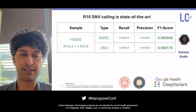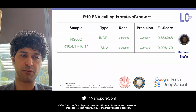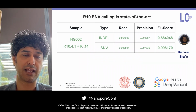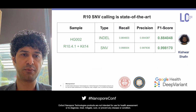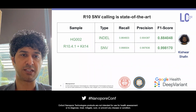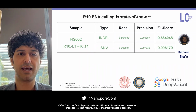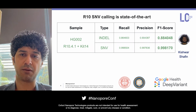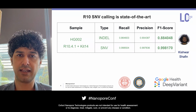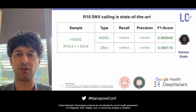And what you are seeing here is a table that talks about variant calling numbers using PEPPER-Margin-DeepVariant that was developed in collaboration between our group, UC Santa Cruz, and Google Health. And the numbers that you see correspond with HG002, a Genome in a Bottle sample, which is used for benchmarking. And you'll see numbers for indels, which stands for insertions and deletions, and single nucleotide variants. There's a lot of numbers. The take-home numbers that you care about in terms of just a summarized version of it is the F1 score, which is giving you how good the performance is.